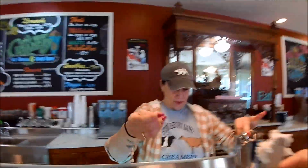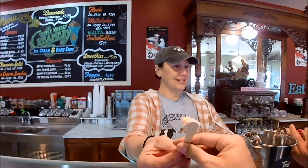This one's going to be the caramel apple. Very good. It's good. Caramel apple. And you can just throw your sample spoons in there if you like. Okay, thank you. Mmm. Very good. The apple throwing you off? No, it's good. This one's really good too. That's the apple cinnamon. Okay. Mmm. Also very good. Get the apple ice cream at the Apple Barn.